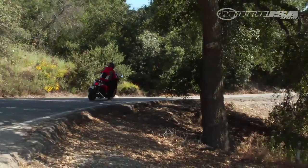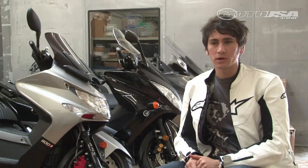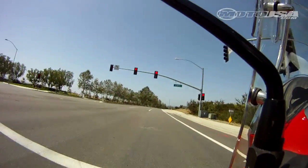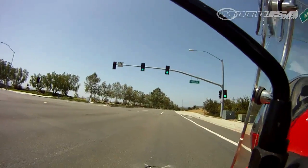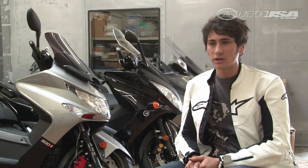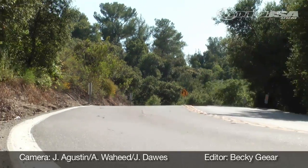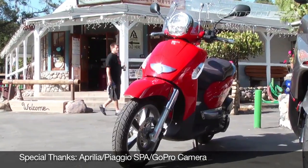I was a little disappointed in the brakes on the Aprilia. There was one point where I was trying to come up to a stoplight, and I kind of went right through the crosswalk because I didn't have enough braking power. Overall, I think it kind of slots in toward the back of the pack with these, though it does depend on what you're looking for, and if you do like that traditional scooter look, then the Aprilia might be what you're after.